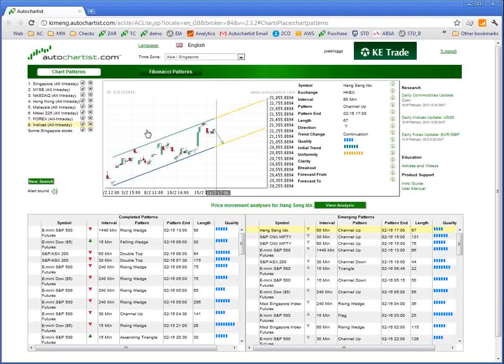Guys, I've been blabbering on for about an hour now, and I haven't really left much time for more questions. So let's start opening the floor. If you have questions, let me address them now, and then in the last few minutes I'll just quickly give you an overview of Fibonacci patterns.